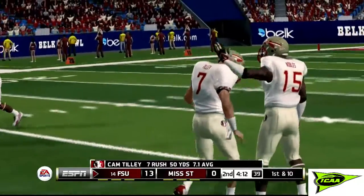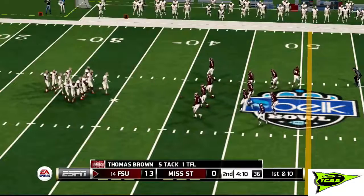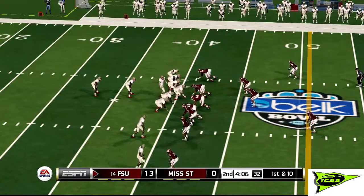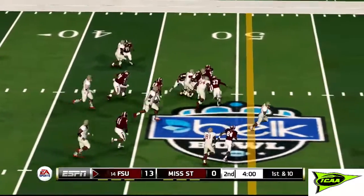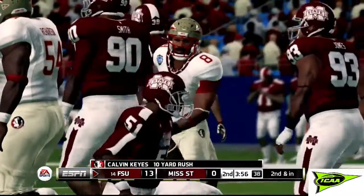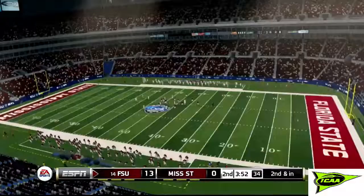A good quarterback knows when and how to improvise. And if he's got the skills, he can also turn a scramble into something big. From their own 40-yard line, it's first down. Brought down at the 50-yard line. That's a gain of 10 on the play. That'll make it second and inches.